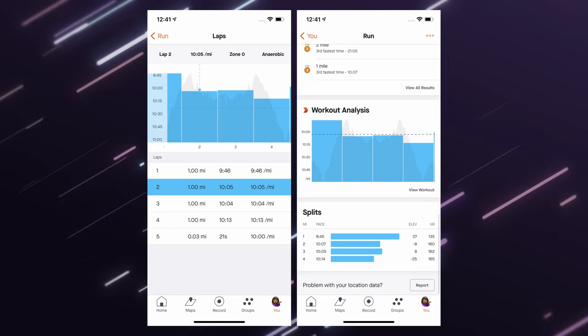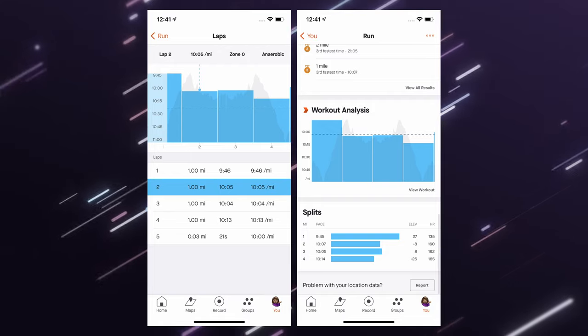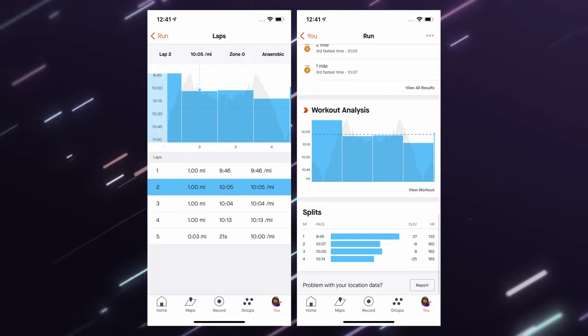Next up, workout analysis. Now, this is one specific for runners as well, and it will allow you to visualize your pace zones and lap data for your workouts, for your runs. It also allows you to see your split time.